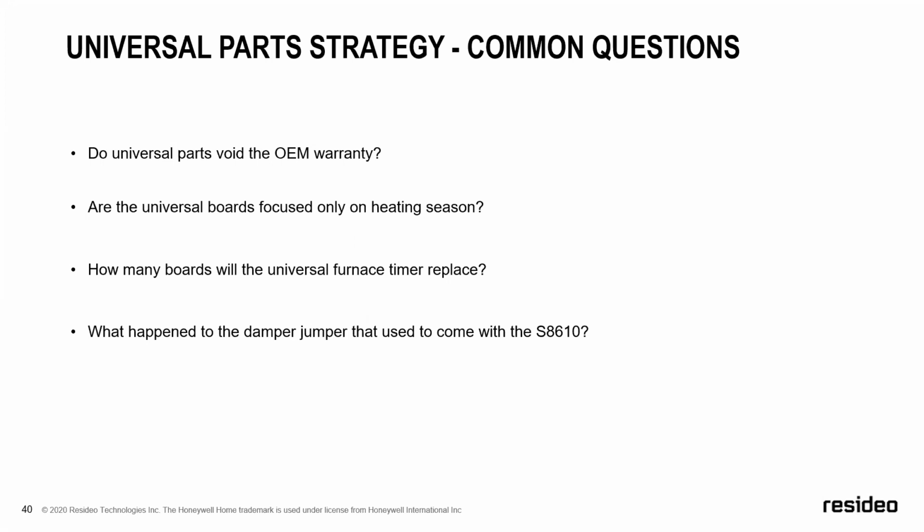Good. How many boards will the universal furnace timer replace? Now, the furnace timer, if I believe the number that you had correctly was an S9120, that does over 44 both Honeywell and OEM controls out there.